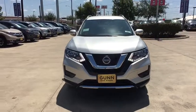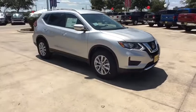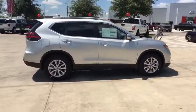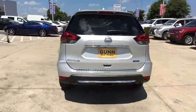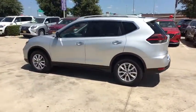We are pleased to show you the 2019 Nissan Rogue. The stylish Rogue gets 27 mpg and still boasts nearly 58 cubic feet of cargo space. With a 5-star side impact safety rating and confident handling, the Rogue is more than you expect and everything you deserve. Here are some of this vehicle's great options.